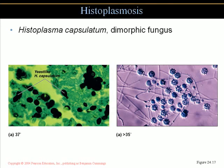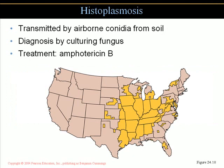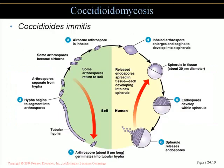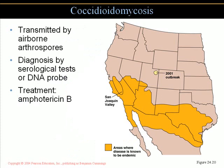Histoplasma capsulatum is another fungus that can be seen in the system. This is just a chart demonstrating the frequency and areas of histoplasmosis in response to amphotericin. Coccidioides also has a life cycle that you can feel free to review. Basically, the organism goes through various stages of division, developing eggs, and then releasing into the human organism. This is a distribution, again in the southwest, where we see coccidioidomycosis.